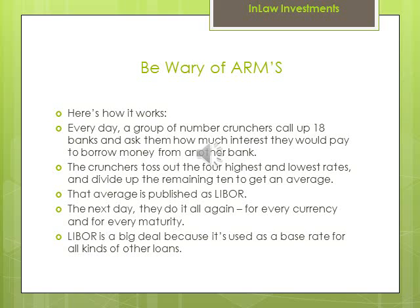And LIBOR is a big deal because it's used as a base rate for all kinds of other loans as well. And here's how that works.